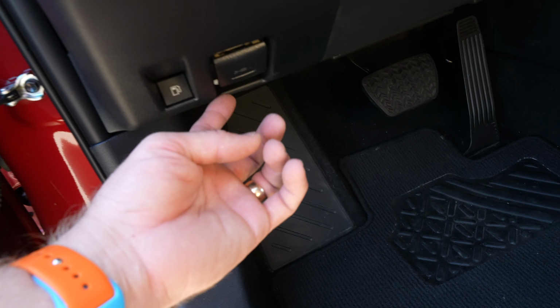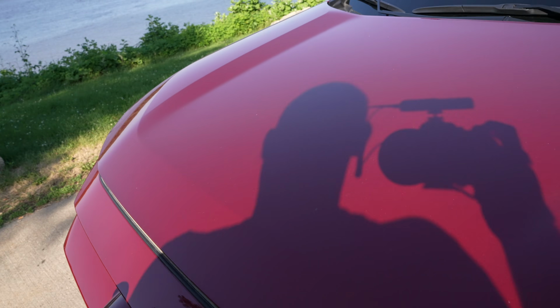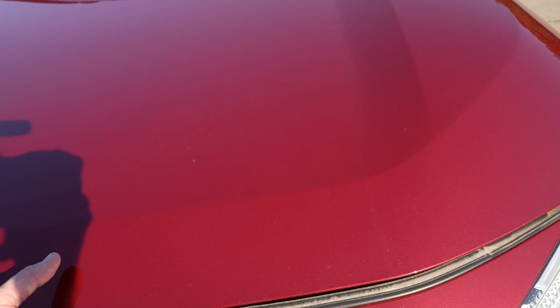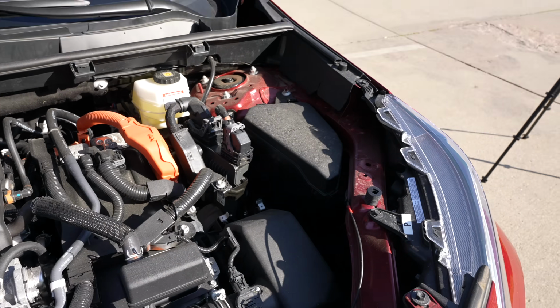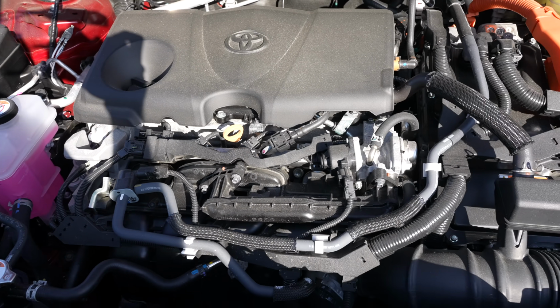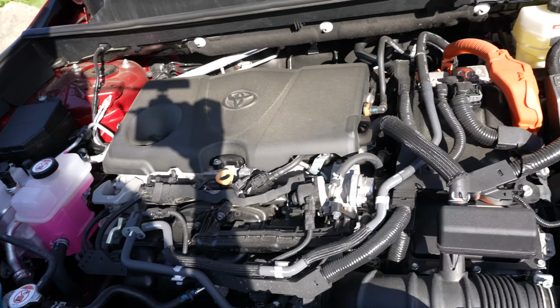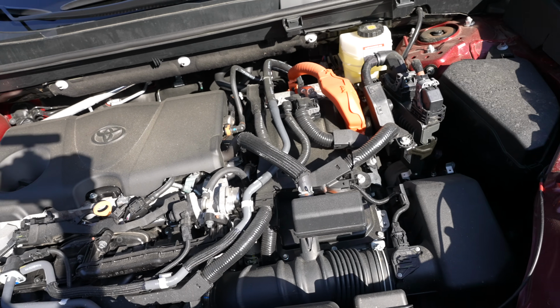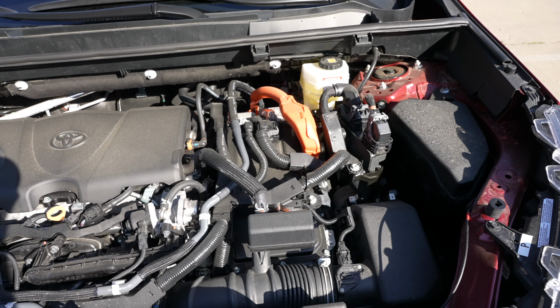Just as I'm about to pull this by, the engine kicks on. So here we are. This is the RAV4 hybrid engine for the 2022 model. Fairly quiet.